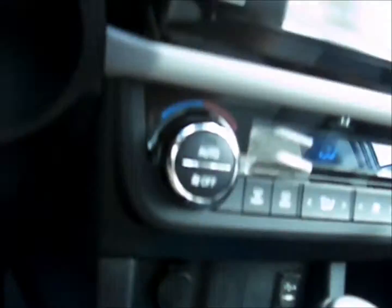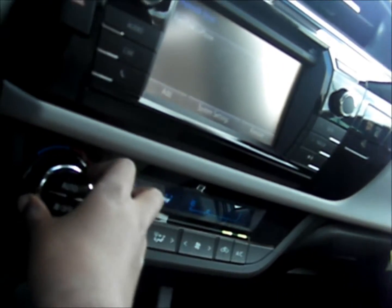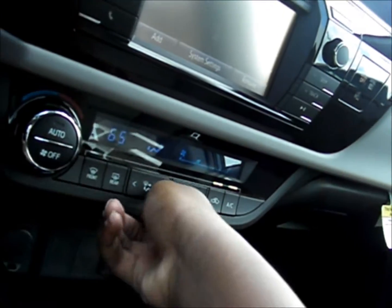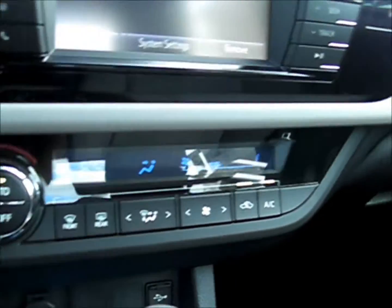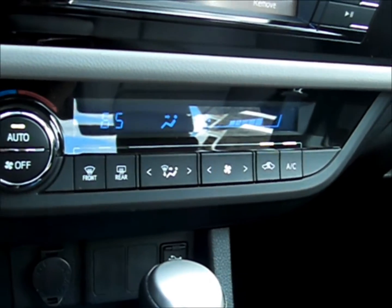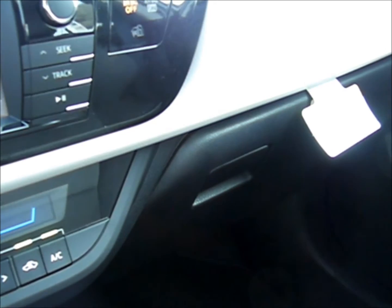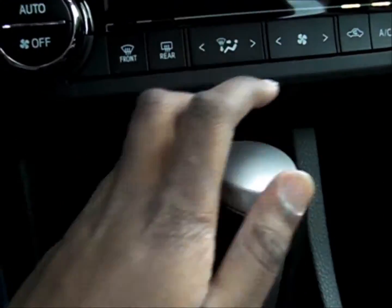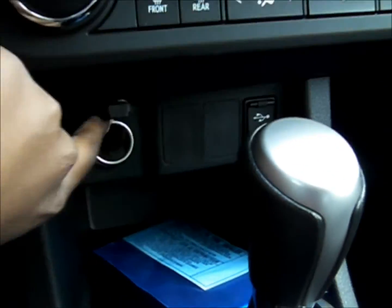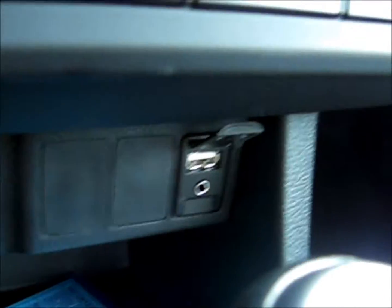Automatic climate control. See, for example, let me put it on the automatic quick. We'll leave that on. Have a power outlet right here behind the shifter. Your USB auxiliary input.